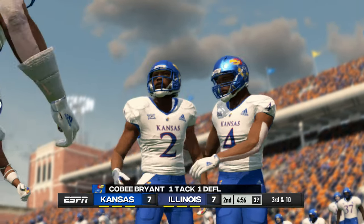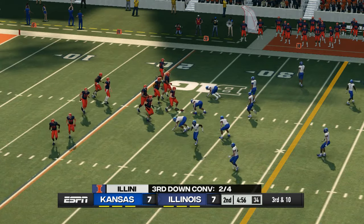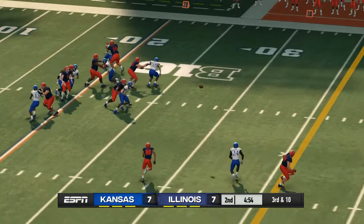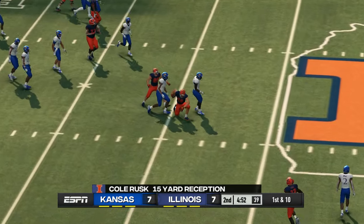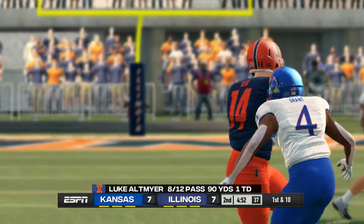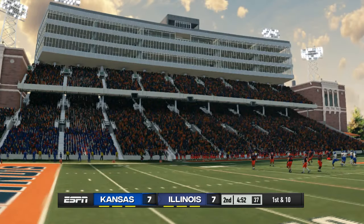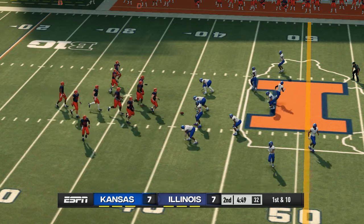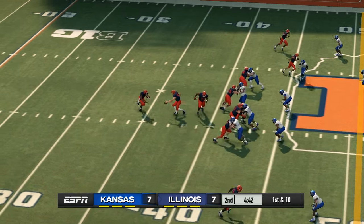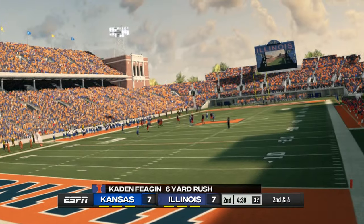Almost has the INT. That was the intended receiver on the play. That brings us third and ten. And a quick throw. He's tackled in the open field. From their own 40-yard line. First down. Looking for the corner. He gets hit out of bounds at the 46-yard line.